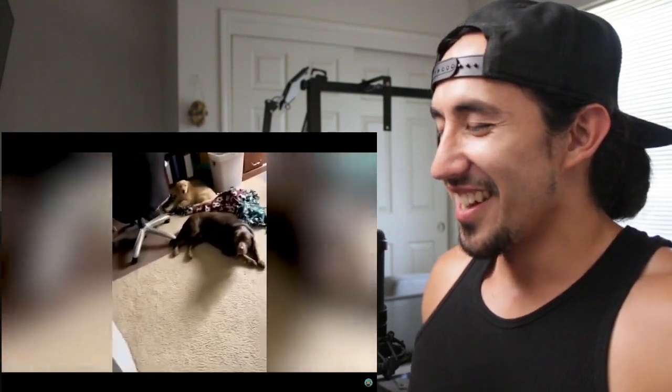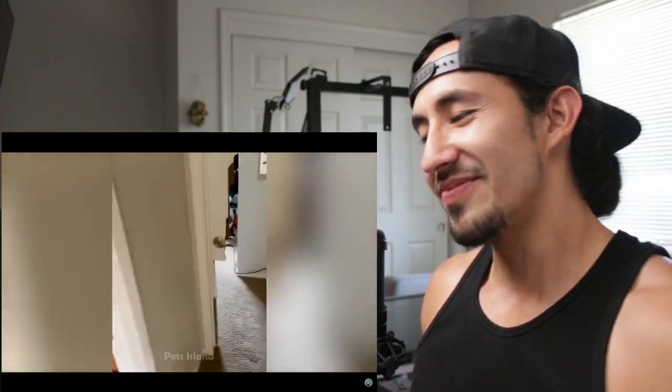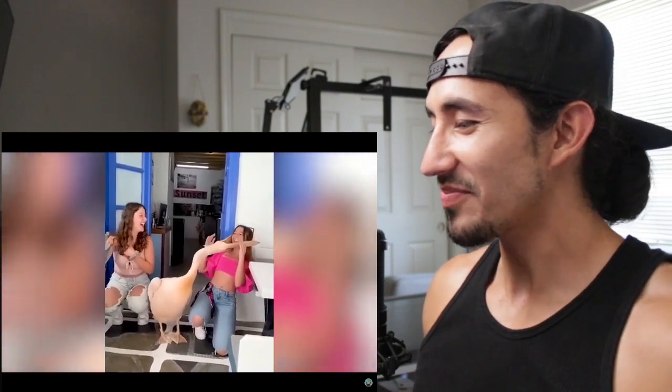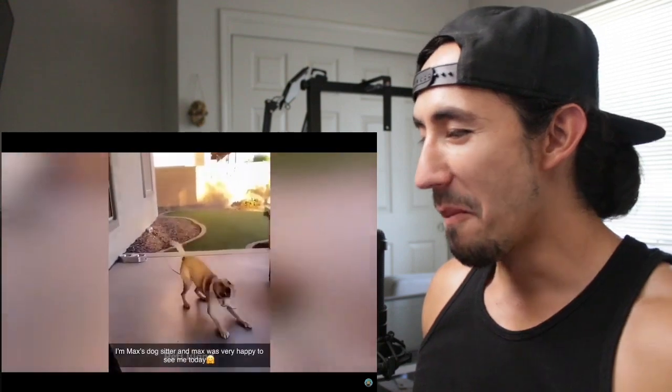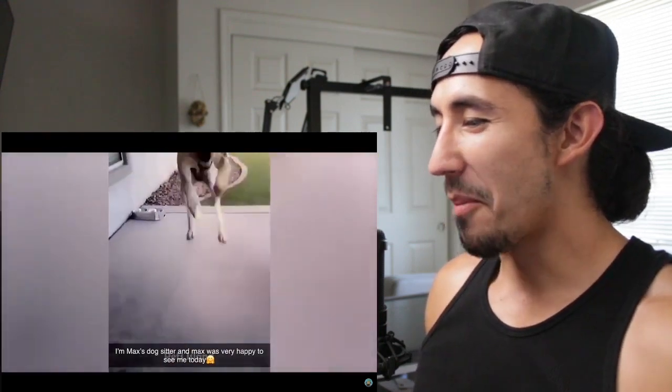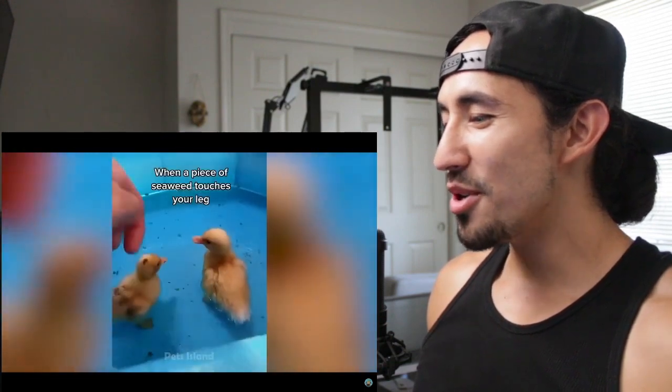Guys, my dogs are so cute. Look, they're just chilling in here. Ah, they're adorable. I'm just gonna shut the door so that way they have some privacy in there. He's like, I like this one. I like this one. Hi, Max. Hi. Wow, look at those leaps. Hi. Woo.